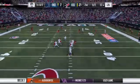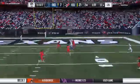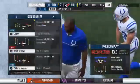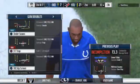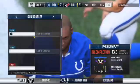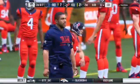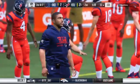Play action. It's Locke. He's going to fire one deep over the middle. He couldn't quite hold it. Got hit. Ball pops out. Incomplete. Anytime a defense can sit back in a zone like that, it tends to create a lot of congestion in the middle of the field. Makes it very hard to slot one in.